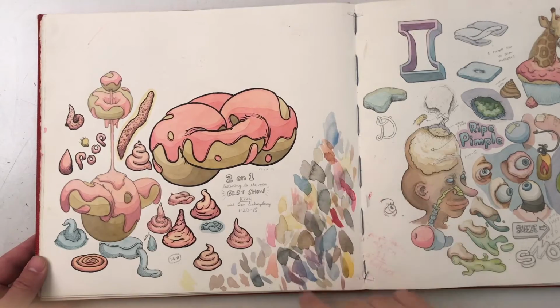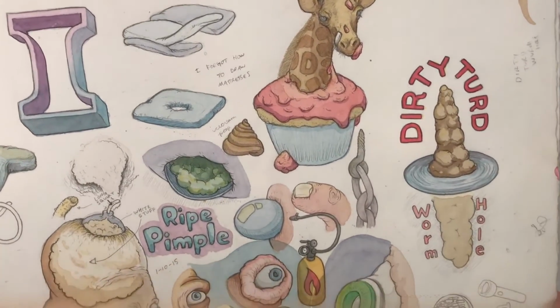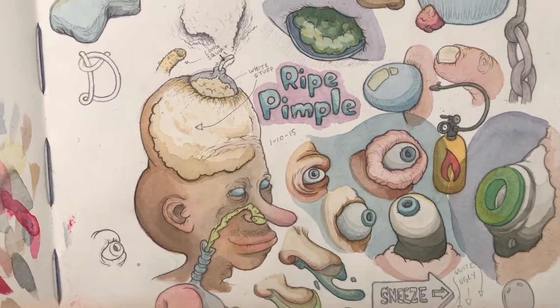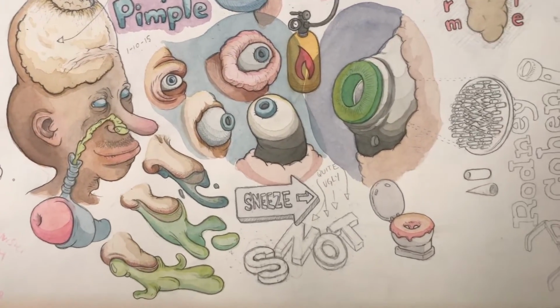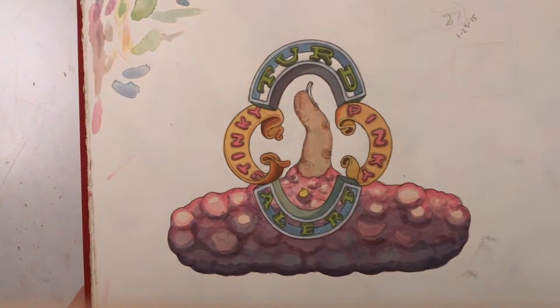This is just testing out the color, more color doodling. Giraffe coming out of a cupcake, a dirty turd, wormhole, ripe pimple. That guy's got a giant pimple on his head. Toilet donut eyeball. I don't know what that is.